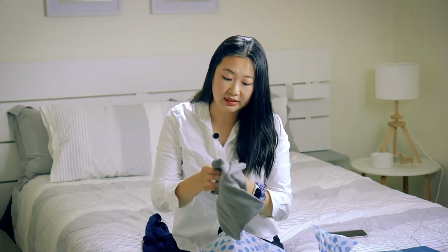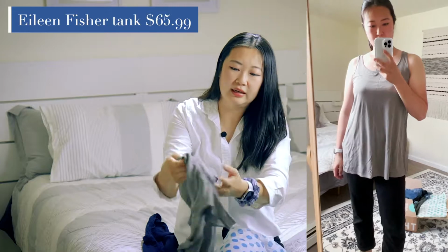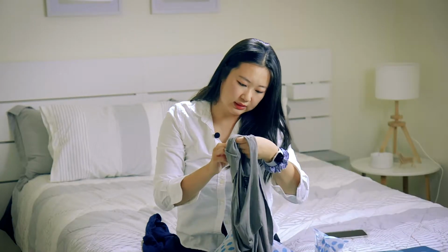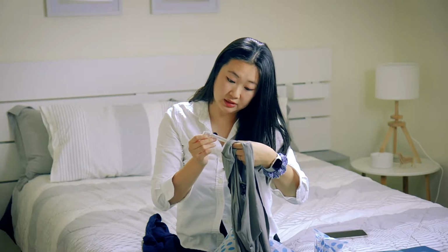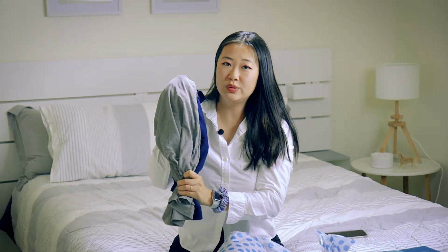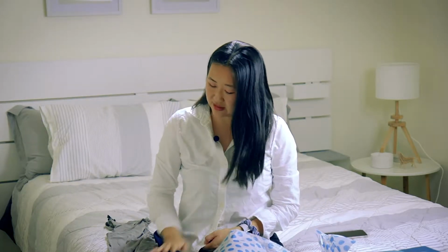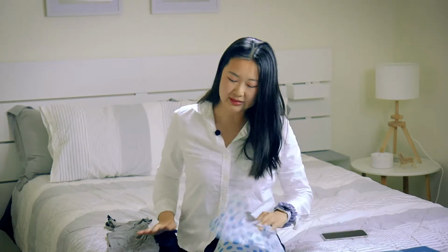Nice. The next item I believe is also by Eileen Fisher, and let's see what the material of this is. This is 100% silk. Ooh. These two things were probably the most expensive things out of my entire order, just because it's Eileen Fisher and they know that, and they definitely priced this up a little bit, and it's in great condition.